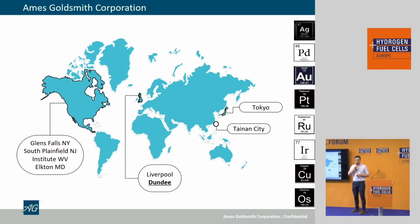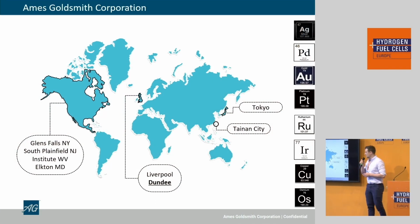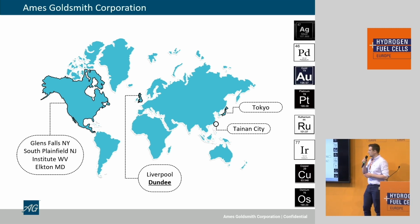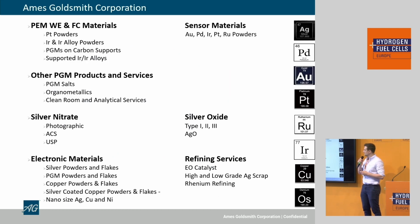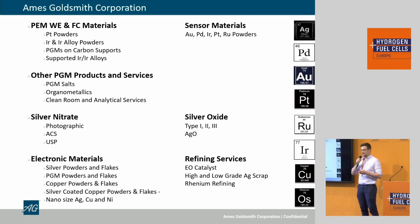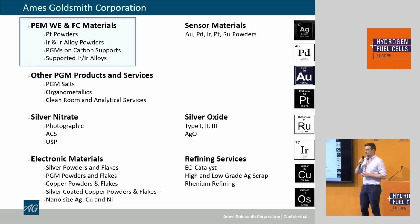So I'll start by introducing the company. Ames Goldsmith is our parent company. They're a chemical manufacturer based primarily in America. We've got sites all over the world. Ames Goldsmith Ceimig is our PGM-focused facility up in sunny Scotland in Dundee. Ames Goldsmith produces a wide array of metal-based chemicals, mainly silver, for a range of applications. At Ceimig, we focus on PGM catalysts for PEM applications, fuel cells, electrolyzers, some sensor work as well.